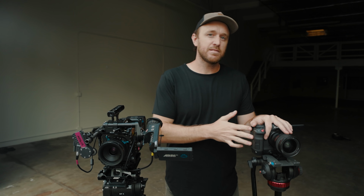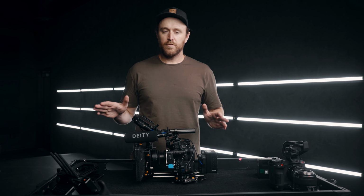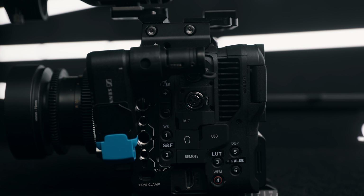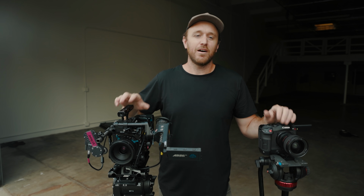And people like this camera for a reason. Not to say you can't get that with the C70, especially if you build it up a little bit. You can check out my C70 rig video if you're interested in seeing how I like to build this camera up usually. But I wanted to show it in the bare bones configuration today. So those are some of my thoughts on these two cameras.